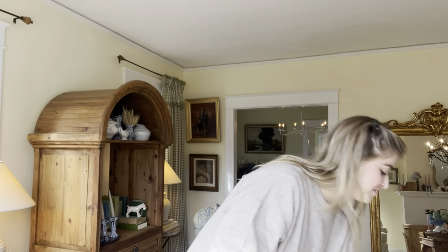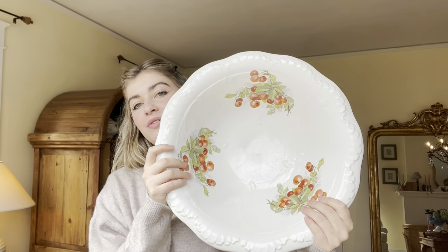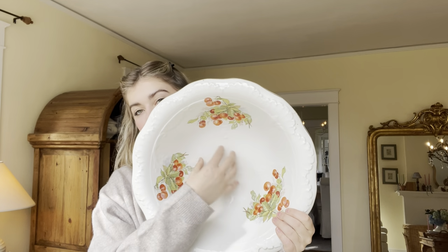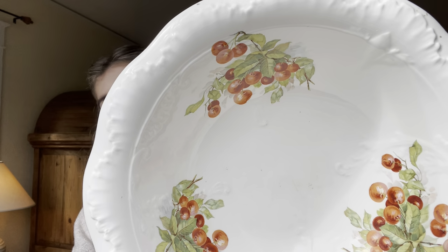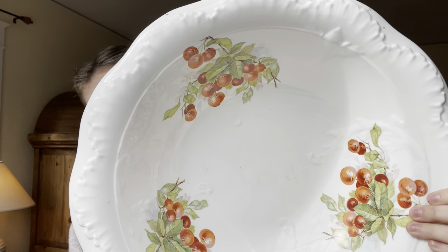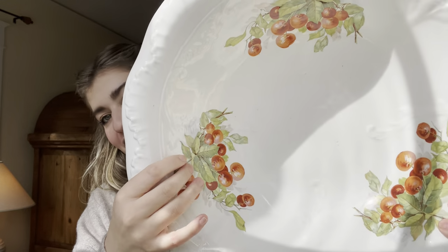But the last thing that I'm gonna show you guys, I'm gonna try and finish up quickly before this truck starts making a crazy noise again, is this amazing ironstone bowl. So this definitely originally went with a pitcher that matched it, but I didn't find that. I just found the bowl. So it is hand painted, beautiful creamy white ironstone with these stunning hand painted fruits.